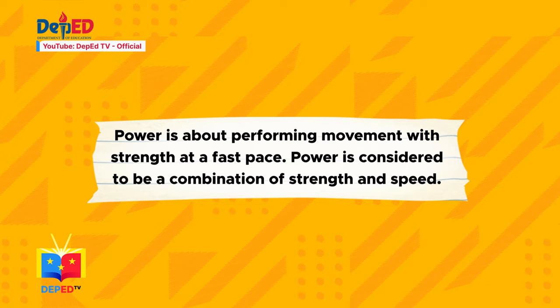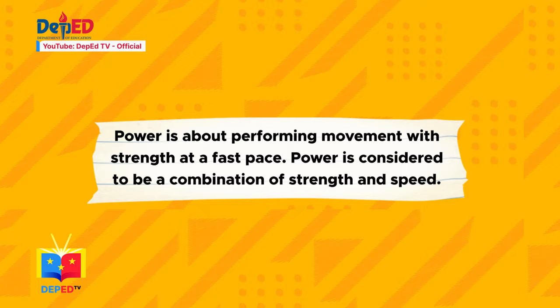Power is considered to be a combination of strength and speed. To assess the lower body strength and power of the leg muscles, a standing long jump is widely applied.